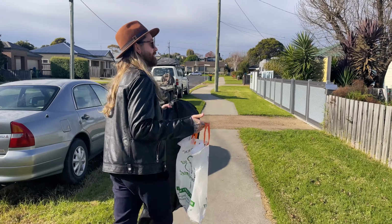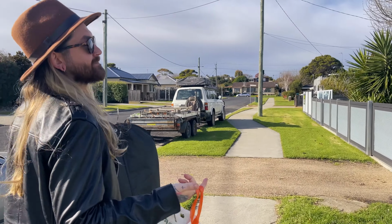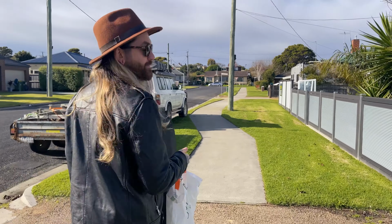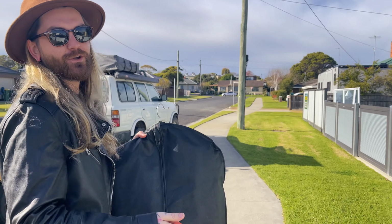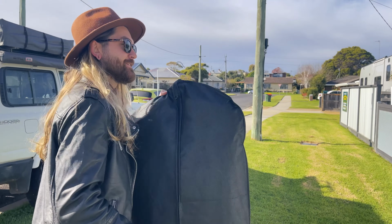Alright, so things that you can get for $4 Australian. I mean, you can get a bag of chips. You can get, I don't know, there's not a lot you can get for $4. You can't even get a pie at the bakery for $4. So $4 for a suit jacket is pretty bloody good.